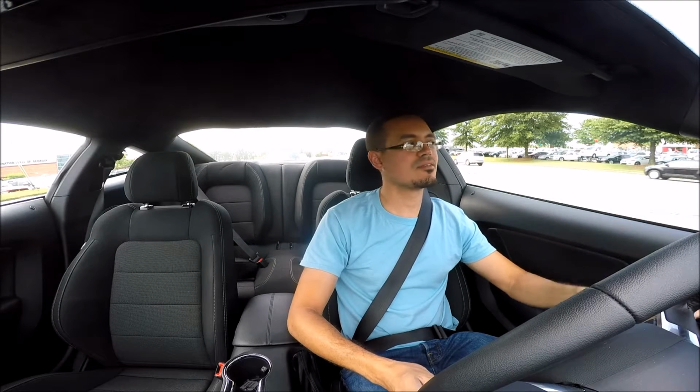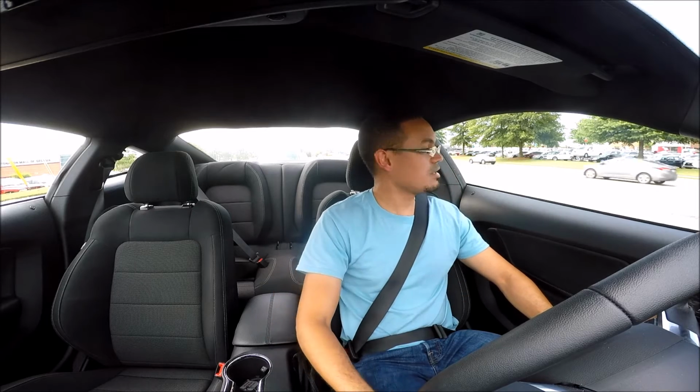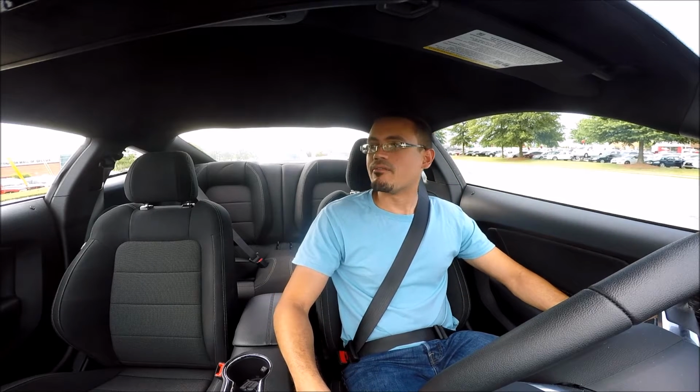Oh hey, it's a Fiat dealer and they have the new Fiat Miatas. Why would you want a more expensive and uglier Miata? I don't get it. But anyway, I'm out here in Georgia, Buford, having a good time in this car.